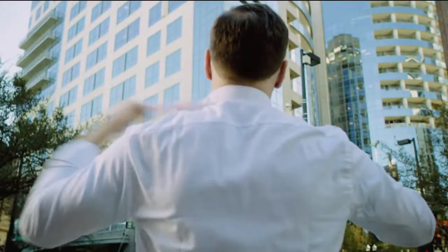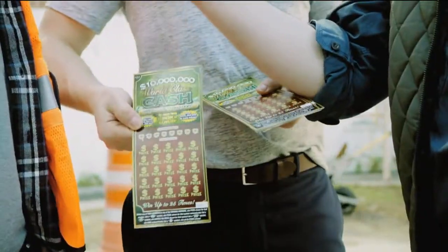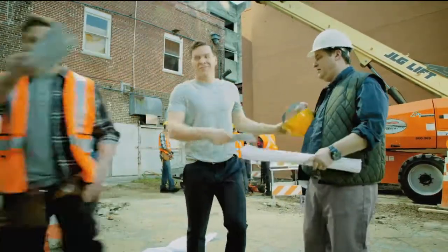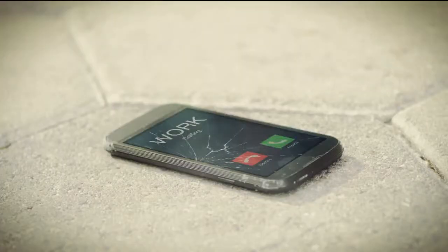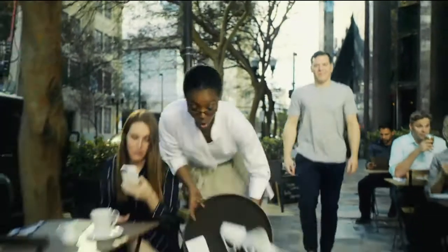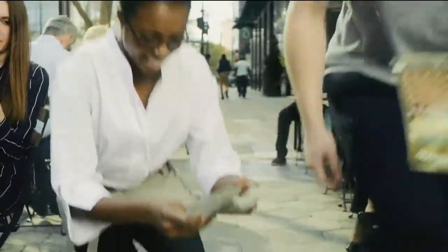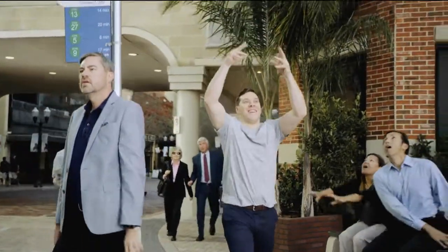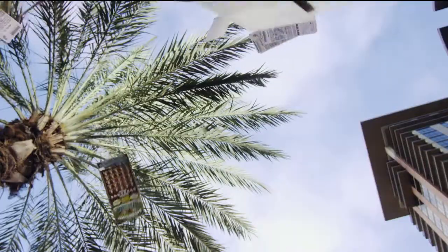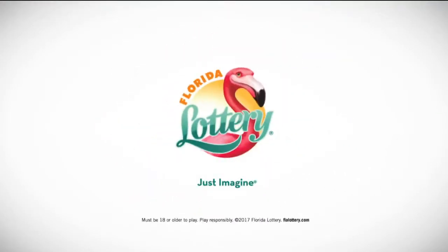With a top prize of $10 million, the new $10 million world-class cash scratch-off from the Florida Lottery is your ticket to take on the world. If you get knocked down, stand up again. Give me one chance. I'm gonna make it. This is my chance. The new $10 million world-class cash scratch-off from the Florida Lottery. One of our life-changing scratch-offs offering billions in cash prizes.